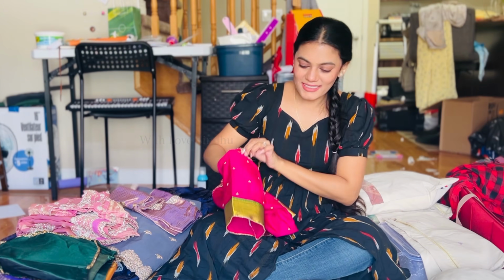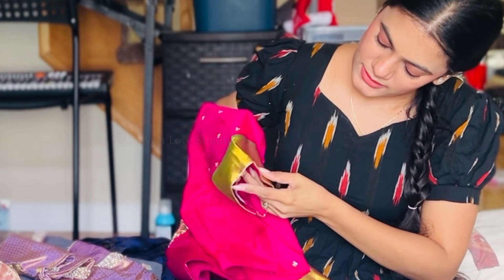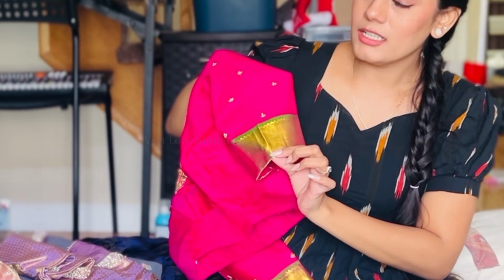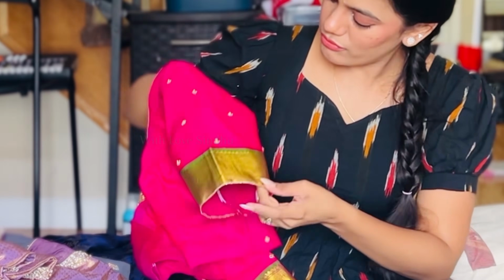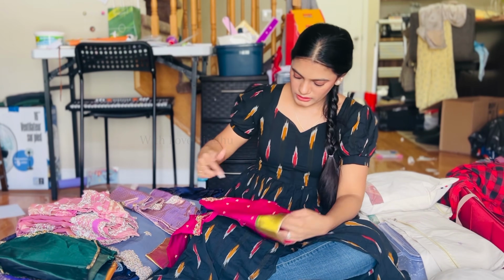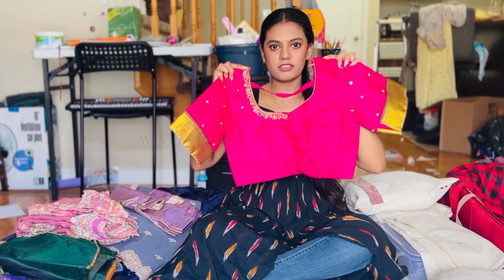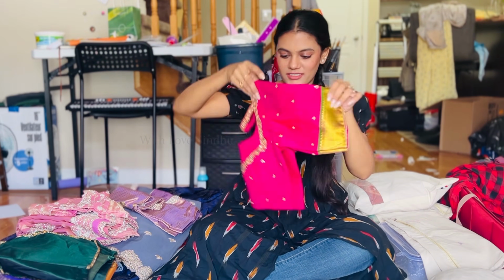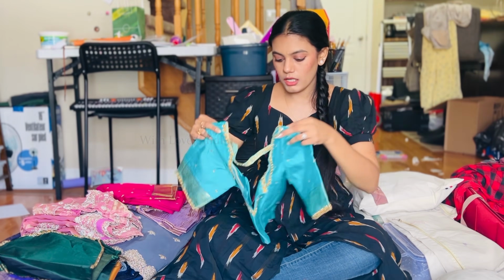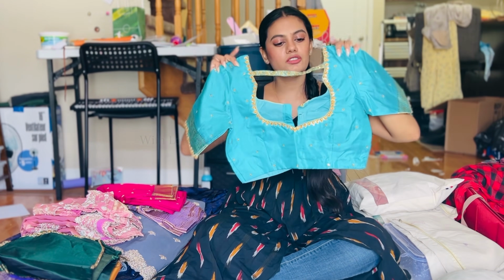So you can see a subtle beadwork on the end, which you can't really see, but it definitely adds the touch to it, and it looks so beautiful. They used the colors from the border, the green. They've taken the color inspiration from the blouse border. And this is another blouse. Actually, the saree is yellow, and the combination is so beautiful.